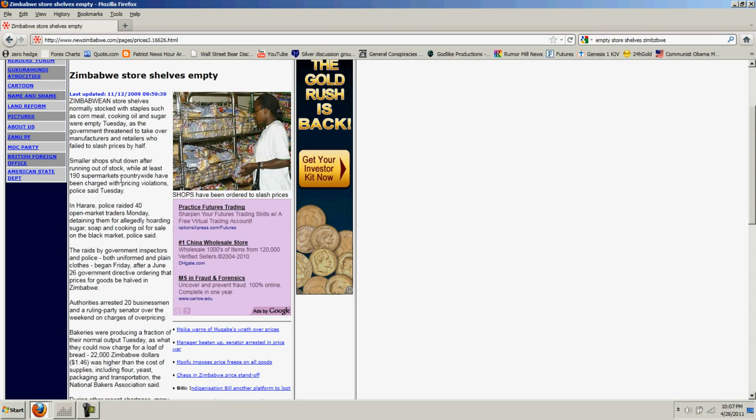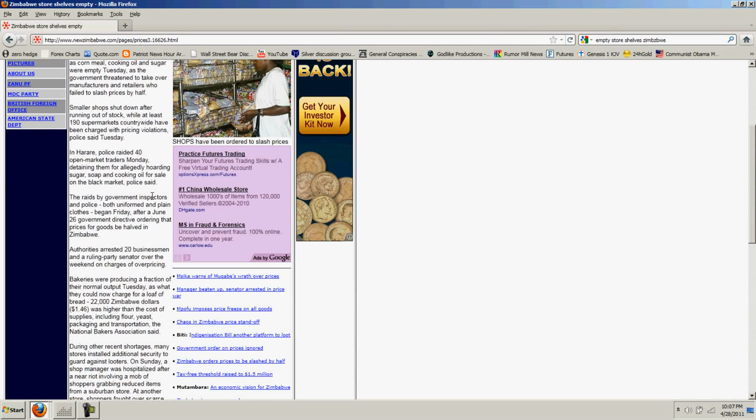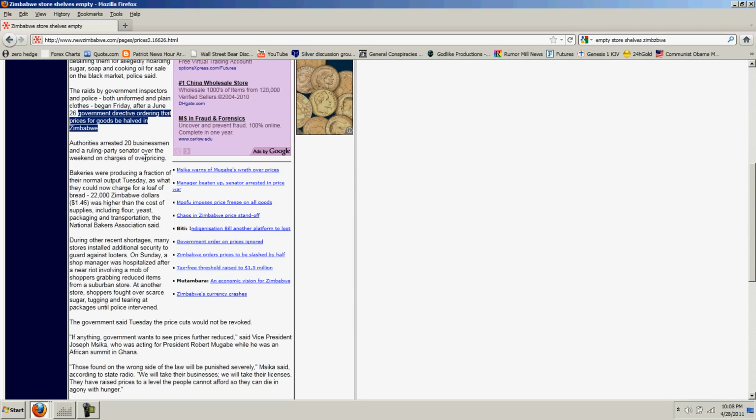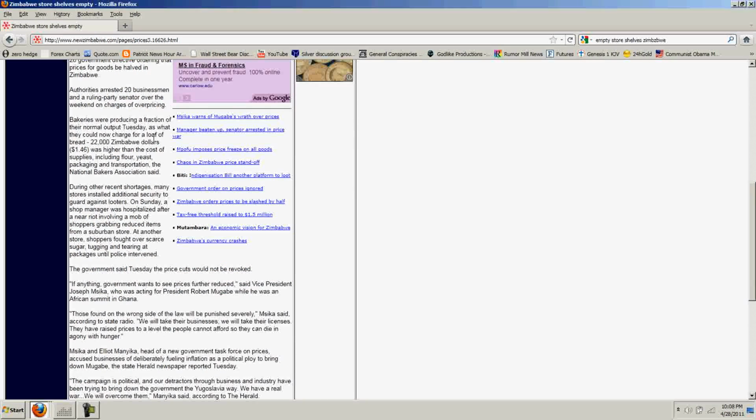Smaller shops shut down after running out of stock, while at least 190 supermarkets countrywide have been charged with pricing violations, police said Tuesday. In Harare, police raided 40 open market traders Monday, detaining them for allegedly hoarding sugar, soap, and cooking oil for sale on the black market, police said. The raids by government inspectors and police, both uniformed and plainclothes, began Friday after a June 26 government directive ordering that prices for goods be halved in Zimbabwe. So here we have the government coming out and passing a law that prices need to be cut in half. Authorities arrested 20 businessmen and a ruling party senator over the weekend on charges of overpricing.